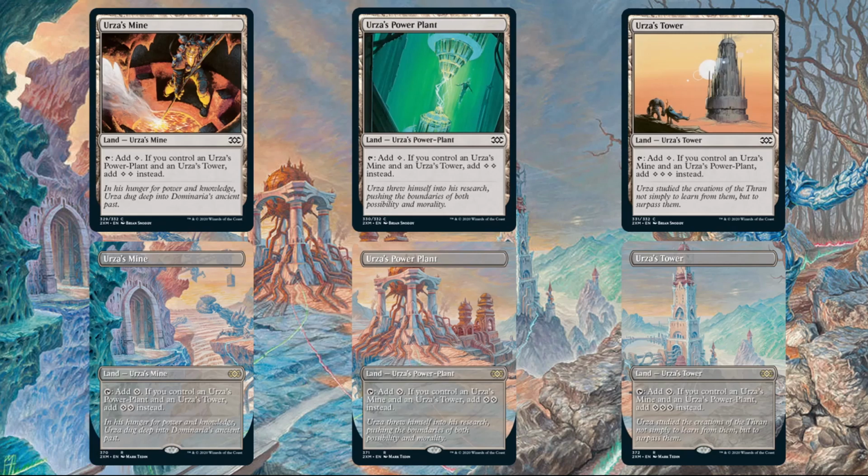And as you know, these see a fair amount of play. In Modern, these are in Tron builds. In Pauper, they're in Tron builds. These see Commander play too. Many times you'll find them in Kozilek, the Great Distortion decks and more.